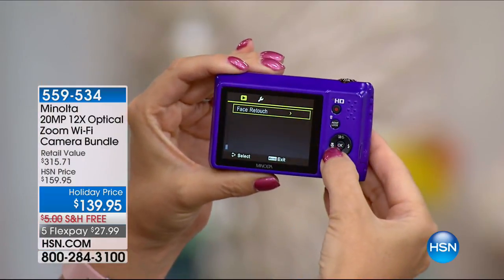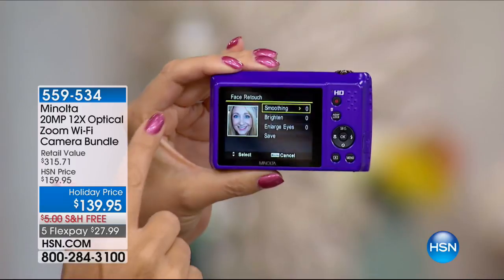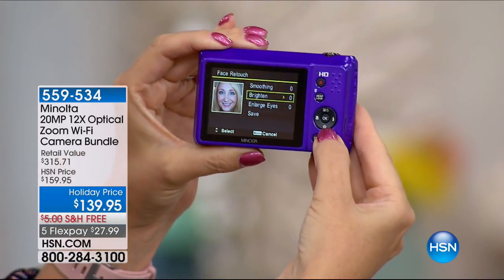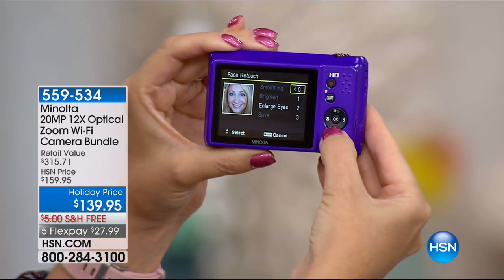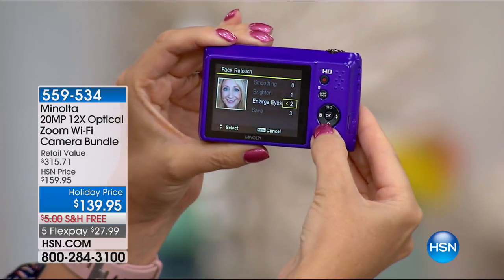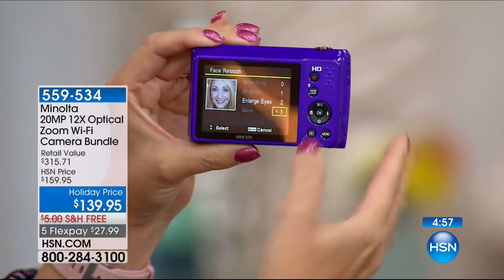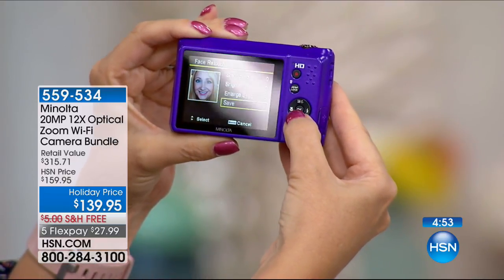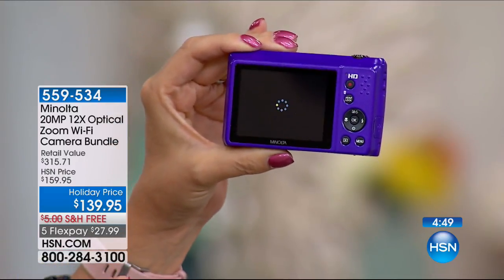So with your face retouching, look at this. I'm just doing it right here live. You can literally smooth your skin, brighten up your look and appearance, and enlarge your eyes. So I'm going to make my eyes huge because I'll tell you what. No, right here. Look at this. And it shows you the preview so you can see how big your eyes are getting. My eyes are getting huge, which finally makes me look awake for the very first time ever as a mom of a three-year-old and obviously a person who works. It's very difficult to look refreshed. We all need all the help we can get.